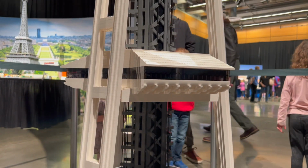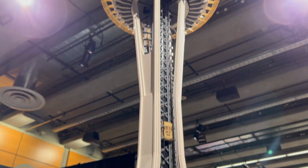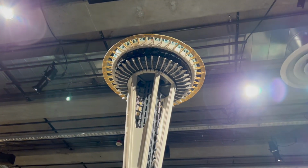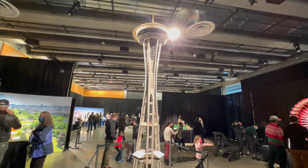We have the Seattle Space Needle here. This has got to be the largest LEGO Space Needle build I have seen in my life. There actually is a LEGO Space Needle build that you can see in the Space Needle itself, but I actually think that this kind of tops it in terms of scale.